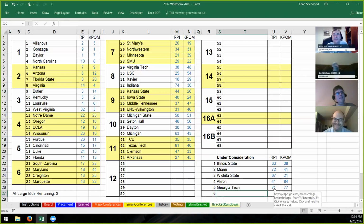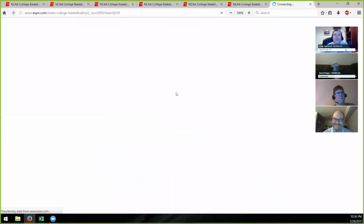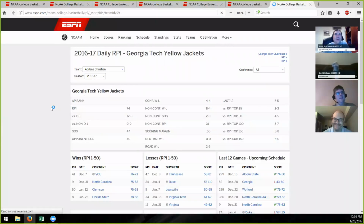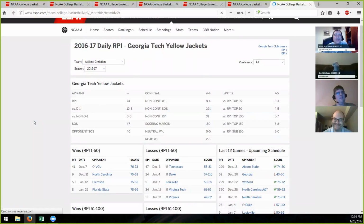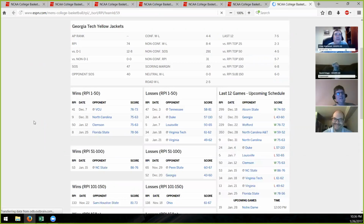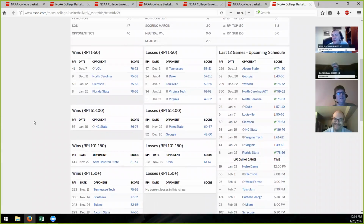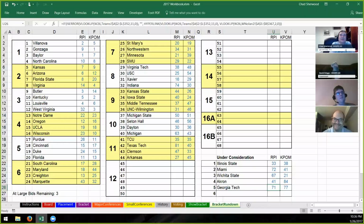So a lot of teams to mention here. Georgia Tech, let me pull up this profile. We were emailing back and forth about Georgia Tech earlier today, and it's a very interesting profile. There are a lot of losses here, but there are a home win over North Carolina and a home win over Florida State, as well as a decent road win at VCU. Titel, these were your 4 teams. Do you think that there's an argument here, or do you want to defend the Texas teams over this Georgia Tech profile?